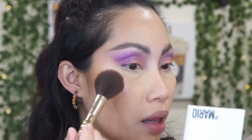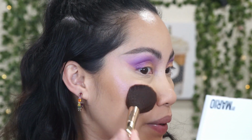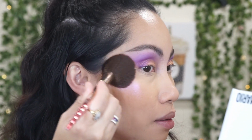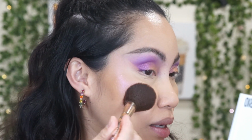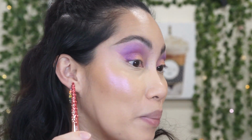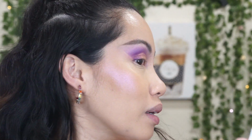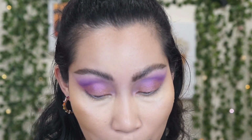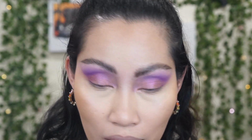I'm gonna be using this blush brush, and let's see. Yeah, it's pretty though. I mean, not bad as a blush, but it looks a little too metallic as a blush. But you know, it's pretty, but as a blush, no. I like this one not as a blush, but as a highlighter and also as a shadow. So it's just too metallic for my liking.